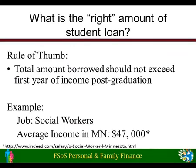I think we can agree that although it's very important, it's also expensive to get an education. So the question is, what is the right amount of student loan debt? Debt commits future income and limits flexibility in spending. So a good rule of thumb to consider is that a person shouldn't have more student loan debt than what they anticipate will be their first year of income after graduation. Students should think about a job they're likely to get upon graduation and find out the average salary for that job. This becomes their rough goal for the total amount they should borrow to complete their degree.